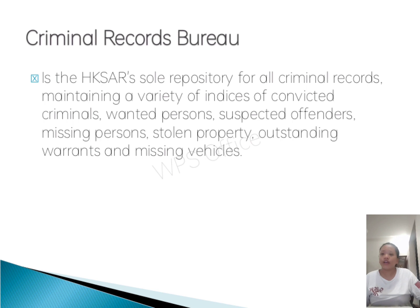Next is the Criminal Record Bureau. It is the HKSAR's sole repository for all criminal records, maintaining a variety of indices of convicted criminals, wanted persons, suspected offenders, missing persons, stolen property, outstanding warrants, and missing vehicles.